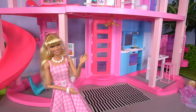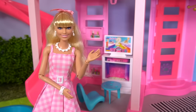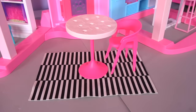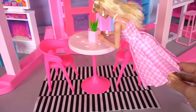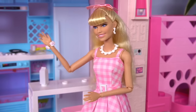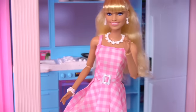Now, on the first floor of my dream house, I have a living room where I can watch movies, play video games with all of the Barbies. Right here is my front door and my dining room table, which adds some beautiful flowers. Here is my kitchen, where I try so many new delicious recipes. It's kind of empty now. That's also on my to-do list.